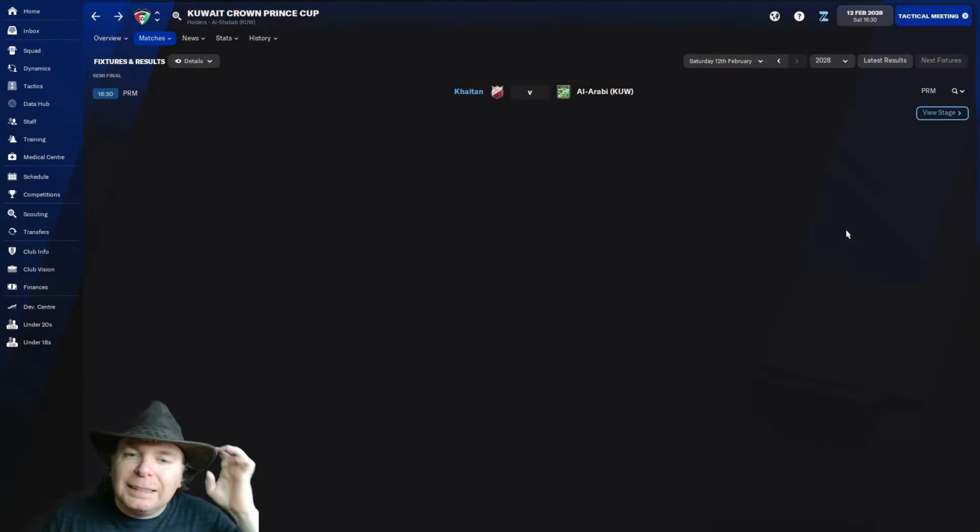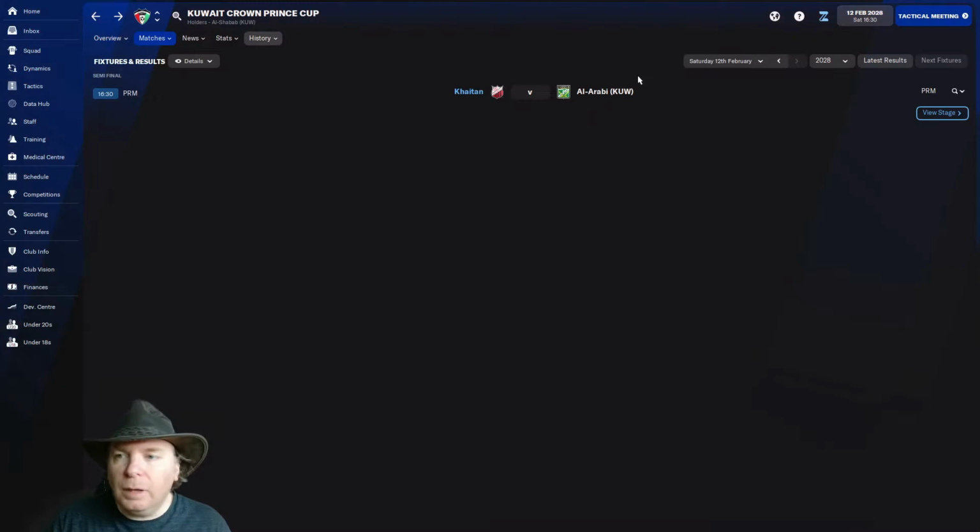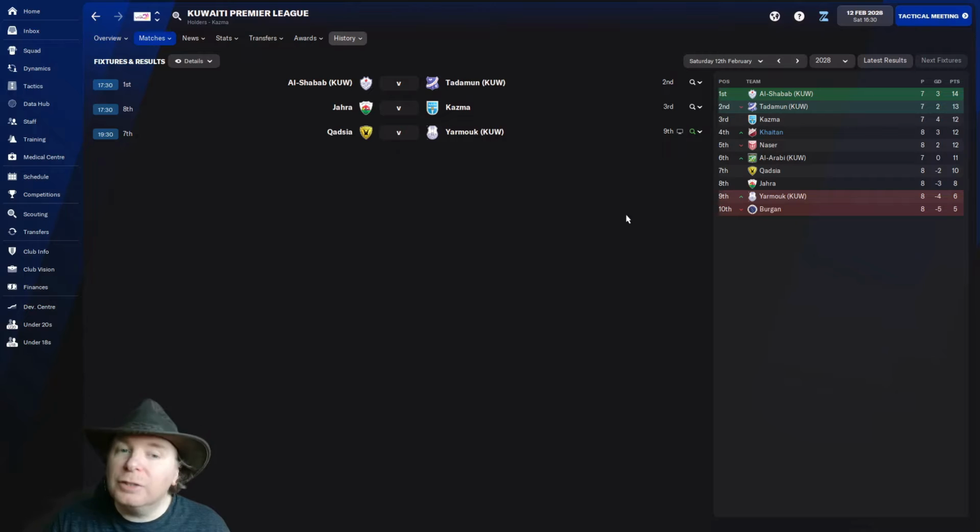Well, 10 days later than advertised, we finally get to the Crown Prince Cup semi-final. There was some sort of fixture thing going on where one of the first round games hadn't been played, so the winners of that had never got to the quarter-final, which meant the winners of that had never got to the semi-final. They've all caught up now. We've ended up with Al Arabi. Now, have we played them? We played them in the league. We drew 0-0.